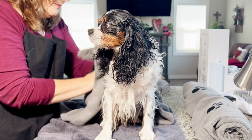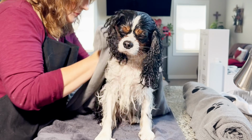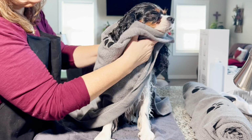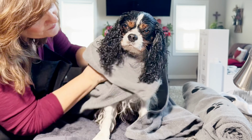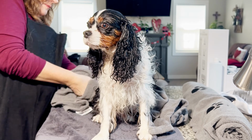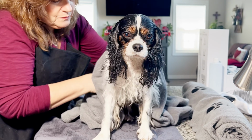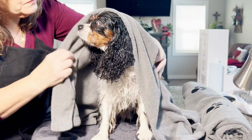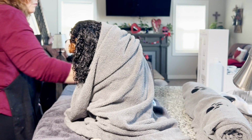One, they have a paw print on them, so my family doesn't use them as they know they're for the dog, so I can always get to them when I need them. And two, they're super absorbent, probably similar to a bath towel, but they're not as heavy, so they're easier to work with. And three, the dogs know when these come out, it's bath time. And when I tell you the final tip, you'll know why this is so important. I'll link these below too. The dogs kind of like the toweling off process.